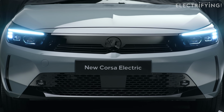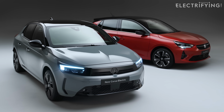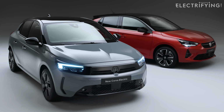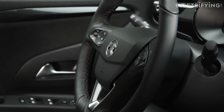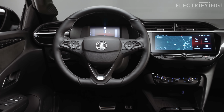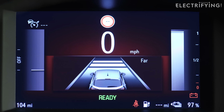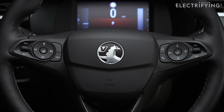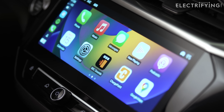There's good equipment too, even on the lower GS grade. You get LED lights all round and lots of toys. Stump up for the ultimate spec and you get heated seats and wheel, as well as keyless entry, extra driver assistance systems, USBs in the back seats, a rear parking camera, and the fancy IntelliLux LED headlights. Big car equipment in a small car package.